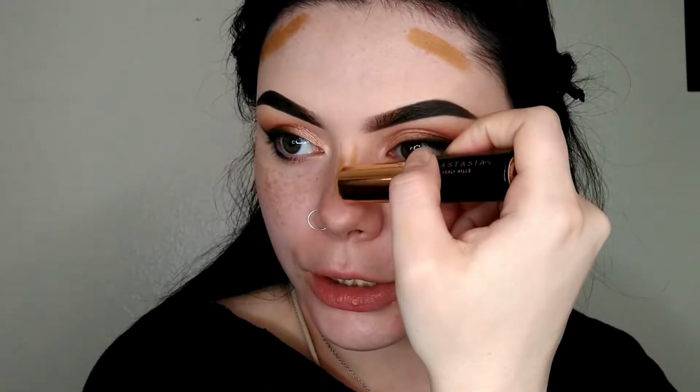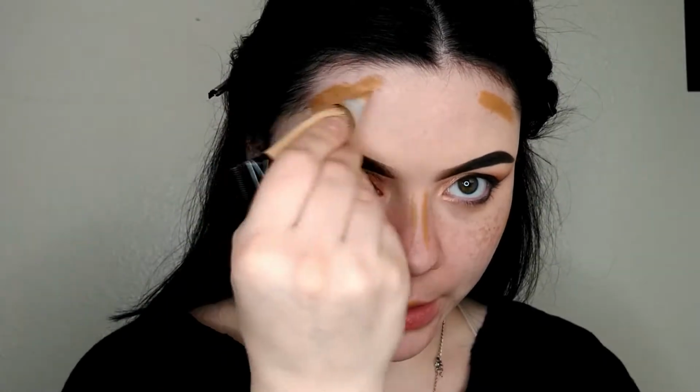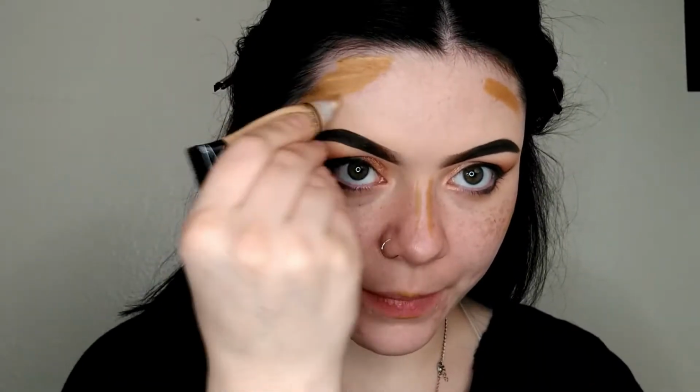So I'm gonna go ahead and cream contour. I'm gonna be using my ABH contour stick. Clearly too dark for me, we'll fix that. Oh, nose action. So this is in the shade Amber. And then I'm going to take this LA Pro Concealer, the shade 20, and I'm going to use this to lighten this contour up a bit.